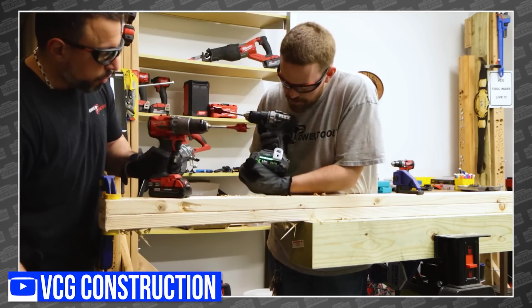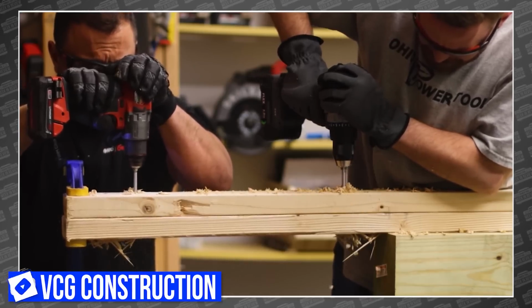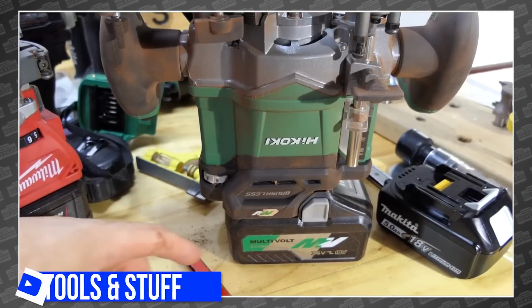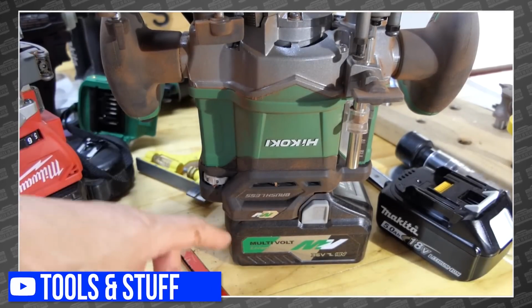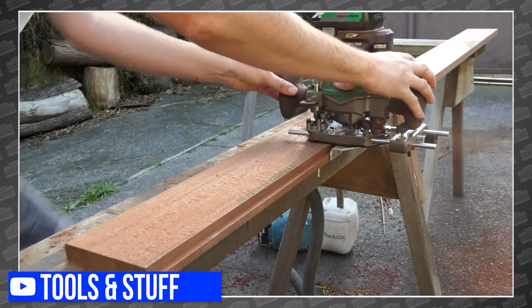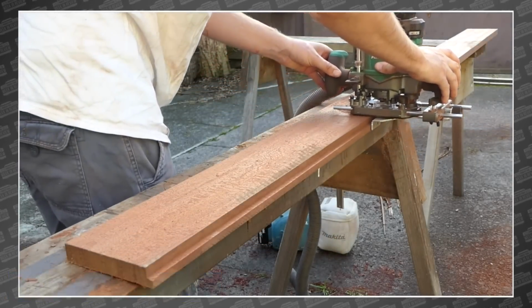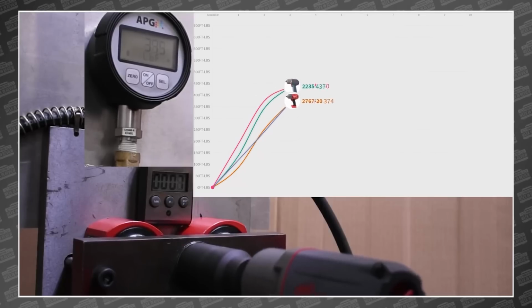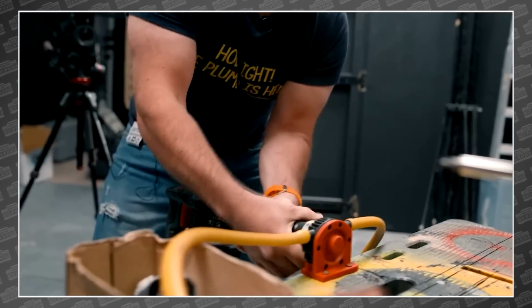VCG finally puts their Flex drill to the test against a pair of Milwaukees. Plumber Parts shows off this crazy drill pump that we had no idea existed. And Tools and Stuff reviews the world's first half-inch cordless router from Hikoki, mainly to make Rob jealous. You're being selfish at this point, guys. Share some tools! You'll find all of these awesome reviews as well as the rest of the videos we featured all embedded into our show article at beltsandboxes.com.